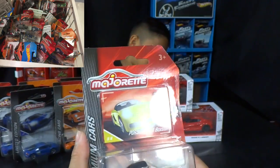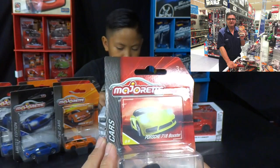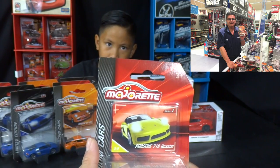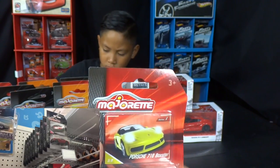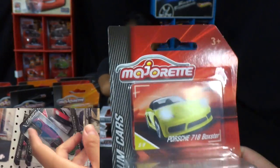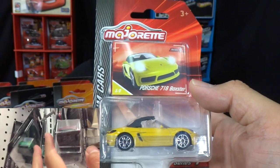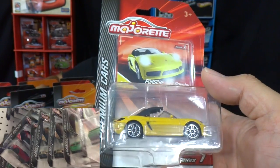At Toys R Us, while I was looking for Majorettes, I found a cool diecast collector. So shout outs to Mariano Gomez, who works at Gulfstream. Pretty cool collector. I spent a while talking with that guy. Hopefully he makes it out to the Hot Wheels convention so we could chat it up over there again.